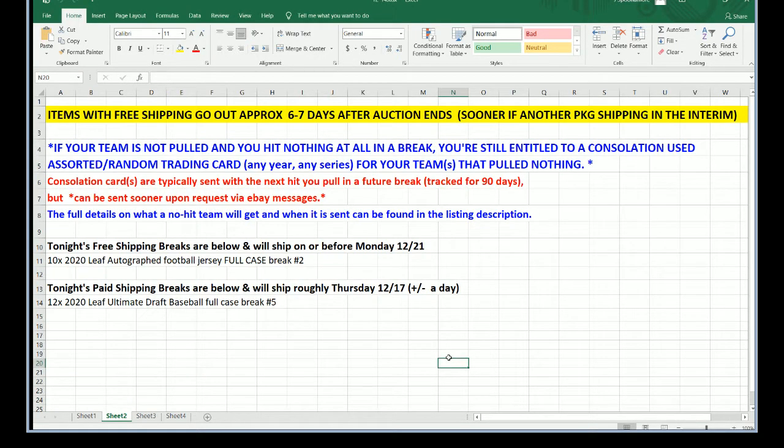So for tonight, here's what you need to know. A few things on this page. So the first thing is about the football jerseys. If you are in that break and you hit one of the jerseys, it's going to ship to you sometime within the next 7 days. Now, I've been trying to get it out as quickly as I can because packages are taking much longer than usual to deliver, even priority mail. Some of it is taking weeks to deliver, even priority. Some is still going on a normal schedule. A lot of it isn't. But at any rate, it won't go out any later than Monday a week from today if you hit one, and I will try to get it out to you faster.